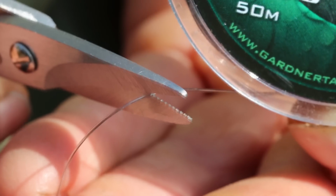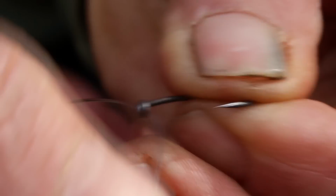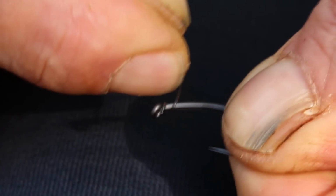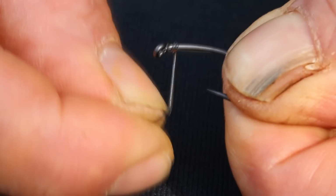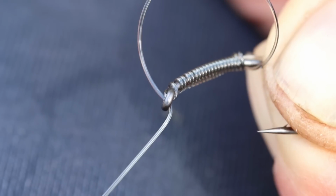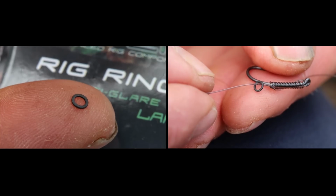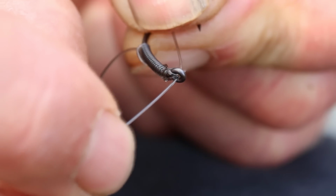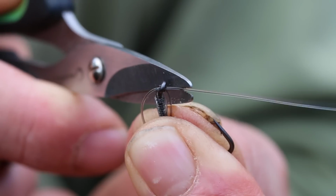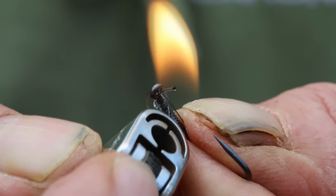I cut off about 14 inches of trick link. I then pass that through the eye of the hook, and I whip it down just so I'm either level with the point of the hook or slightly further down. So to get it level with the point of the hook, it's about 20 to 21 turns. If I go a little bit further, I'll probably go up to 25 turns. I then cut the tag end, put the little rig ring on, pass the loop, the end of the line back through the eye of the hook, cut it off, tag it, so I've got a nice sort of D-shape, and that's the way it goes. It sits in the water beautifully.